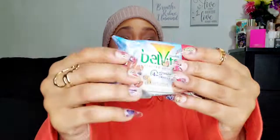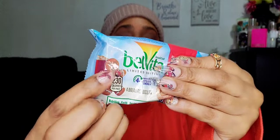I think they're like 100 and something calories per pack, but it's so good. Actually, no, I'm wrong. It's 230 calories. And look at the little gingerbread man. Y'all, they're so good. I broke them in half.